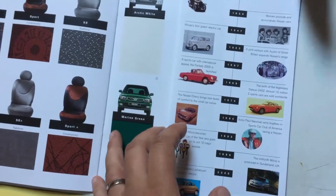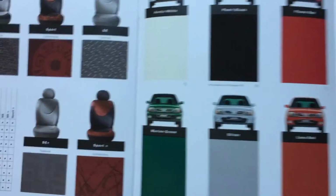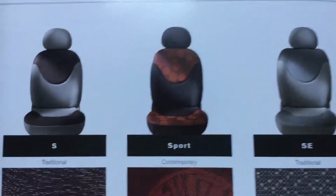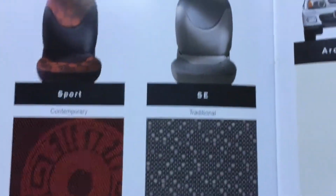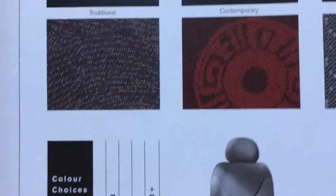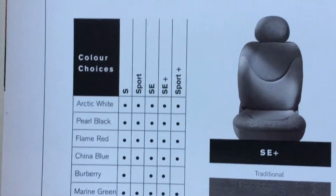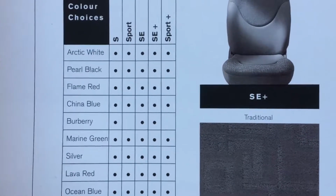And then we go on to the range of trims and the range of colours, which is always nice. So we've got the S, which has a rather basic pattern setup. The SE, which has this rather nice pattern, which I don't have actually. I have a completely different earlier style. SE Plus, which is rather nice. Got this rather plush velour sort of pattern. Also got the colour choices available on each model.